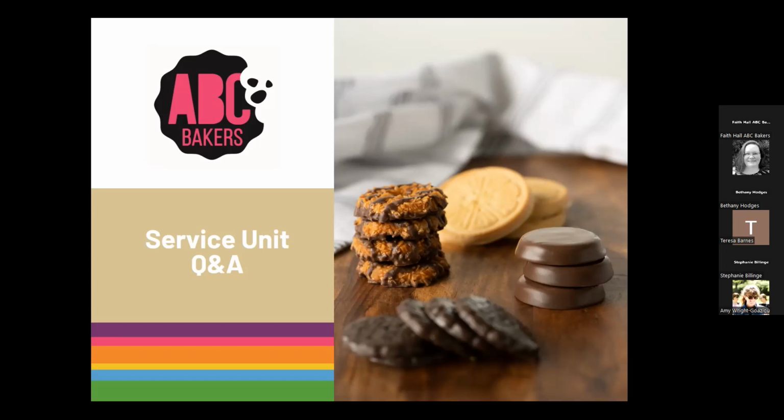Damaged packages should be returned to the cupboard, and the cupboard manager puts the damage reports, the damaged package count, into Smart Cookies. So that is a cupboard manager's role, and they can exchange out the same variety without having to do a transfer. But if the other wasn't available, they have to do a transfer if it's a different variety.